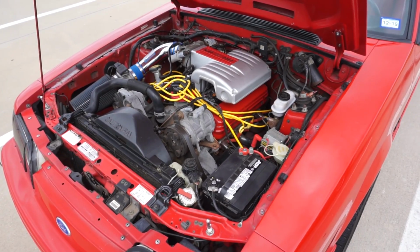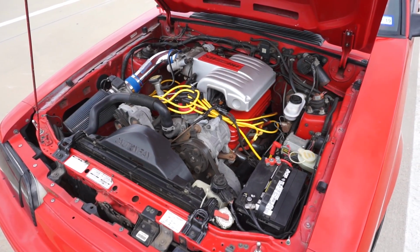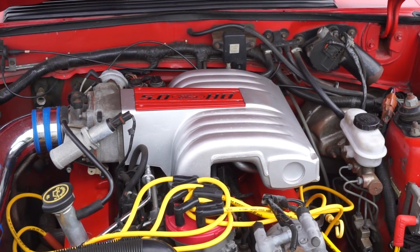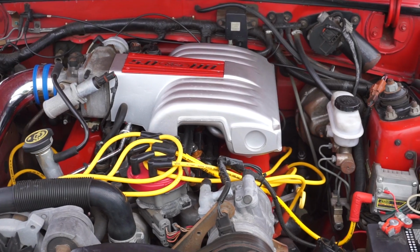And this is the Foxbody Mustang. Now this particular one is a 91 version, and man, it actually goes. It has 410s in the back. Now stock, the engine in this would be a 302 V8, which is dubbed the 5.0. Actually it would have been a 4.9, but you know, 5.0 just sounds a whole lot better.